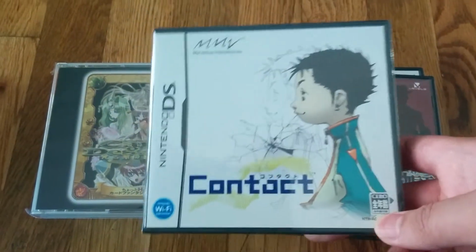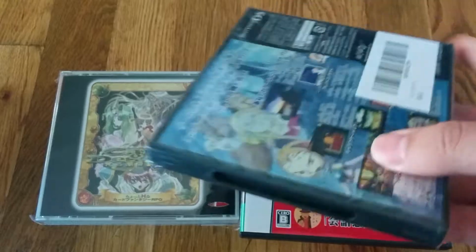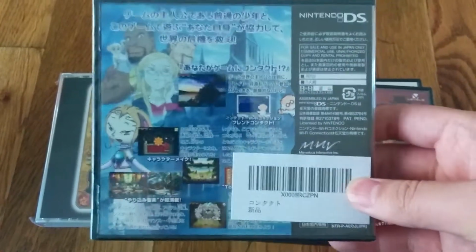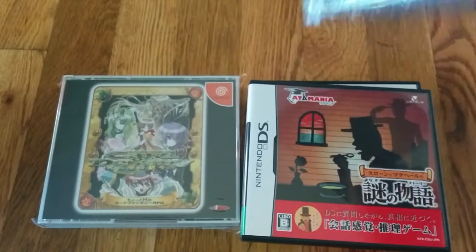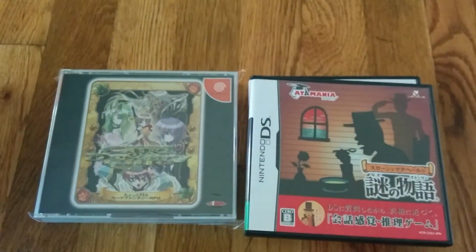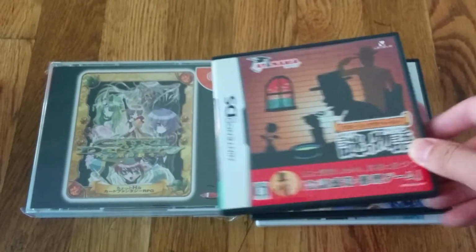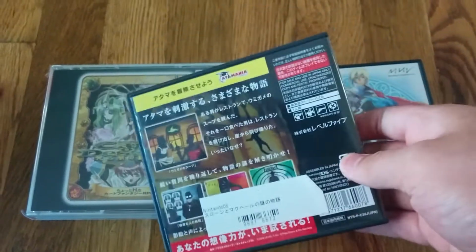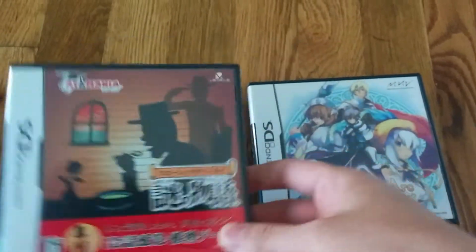This is Contact, highly recommended by Crack Lotus, and he never steers me wrong, so I waited for a good price, and that time came, and so buy. Next, got some kind of puzzle-ish Layton style games. Obviously not Layton.